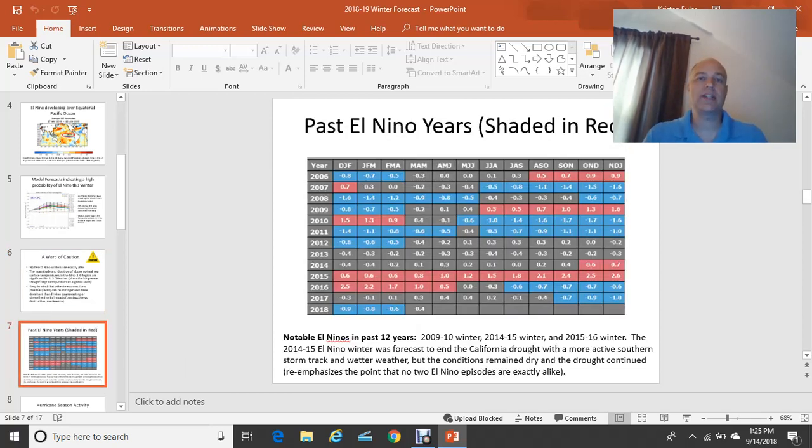All right, so this is past El Nino years, and they're shaded in red. And this goes back just to 2006, all right? I put some key notable El Ninos in the past 12 years at the bottom there in the text. But generally, some of our notable El Ninos in the past 12 years: 2009-2010 winter season, the 2014-15 winter season, the 2015-16 winter season.